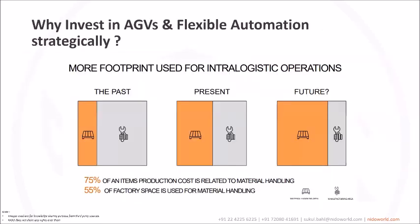The other thing is space. Now, when you are looking at logistics, space is very, very important. Looking at the past, the amount of space used for material handling was 25%. The amount of space used for operations was more. As demand and population has gone up, the market has changed. In the present, you can say it is almost at a 50% balance. Yet, 75% of an item's production cost is related to material handling.